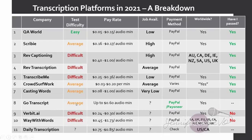GoTranscript. Test difficulty is average. I did half of the test. The first part was like a grammar test, multiple choice, and I passed that with no problems. But then they gave me a file to transcribe, and it was so ridiculous. I have a video on GoTranscript on the application process. It was so ridiculous, so complicated. I had no idea what they were saying. Apparently, they've changed the test and now it's not so difficult, so you can feel free to try it out. I don't know if I'm going to or not, because I thought it was just so ridiculous. I didn't want to try again. But apparently it's not so bad now.